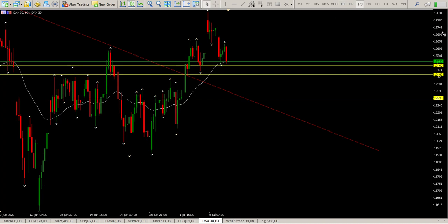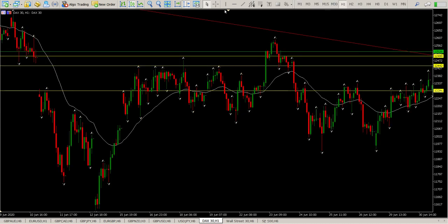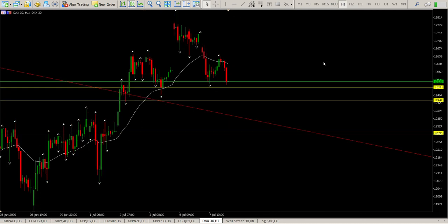Okay, so first things first. We have moved up. We have consolidated. We've broken down. One push down, one move up, one push down. So we're pretty much retracing. Are we retracing to test the level? I think that's pretty much what we should be looking for. So let's just have a look on the hour to see if that does materialize.